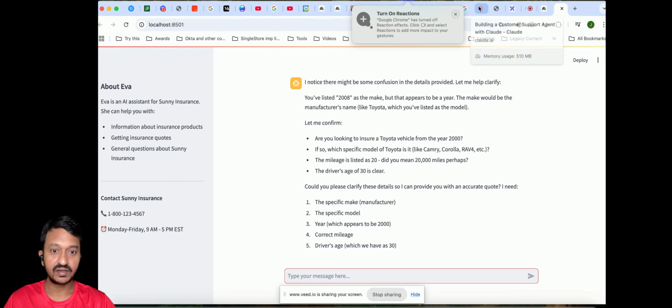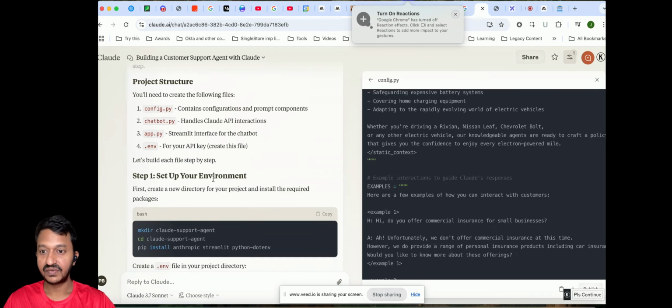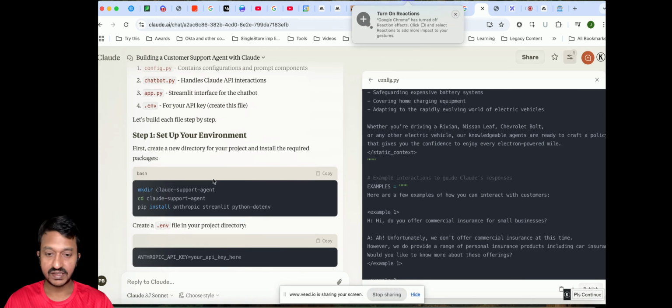I'm really impressed with what Claude 3.7 Sonnet has given, all the code and the example. You can just go ahead with Claude 3.7 Sonnet and ask it to create a personal assistant, AI agent, or chatbot. I think it'll be super helpful. Thanks.